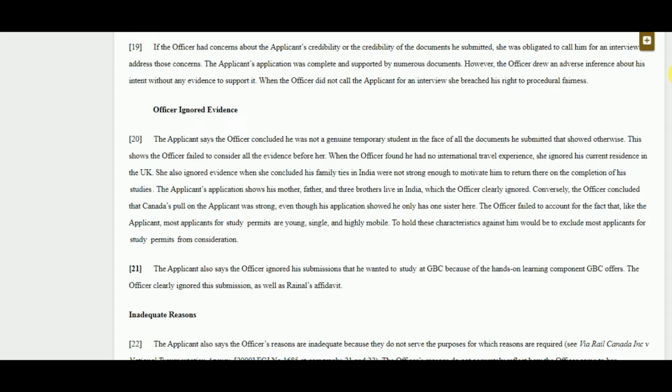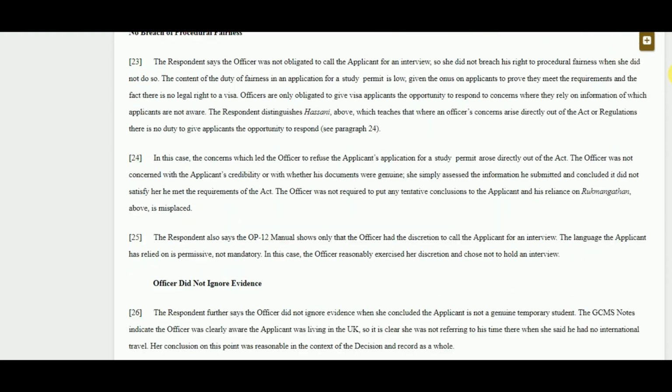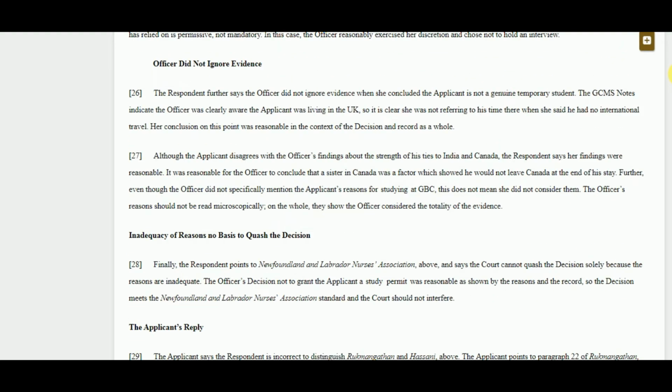Conversely, the officer concluded that Canada's pull on the applicant was strong, even though his application showed he only has one sister here. So the officer failed to account for the evidence. So these are the arguments probably which were filed later on by the representative of the applicant. This is how the visa officer responded.